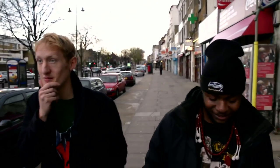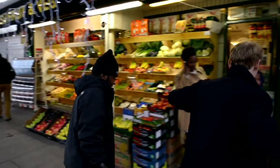So this is the closest shop that donates to us. It's a local shop as well. Yeah, they're really nice actually, but they're a relatively new supporter of the People's Kitchen. Yeah. So in the last four months, they've been donating to us.